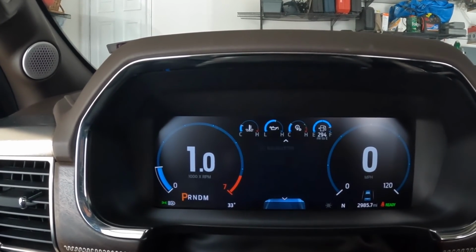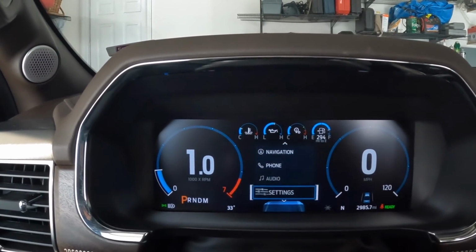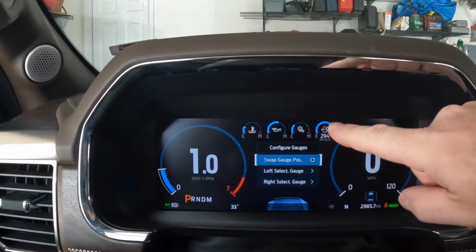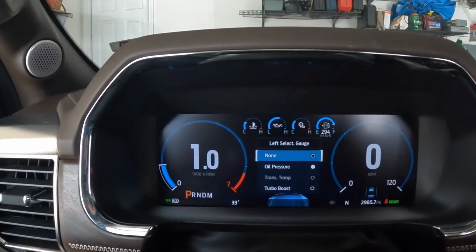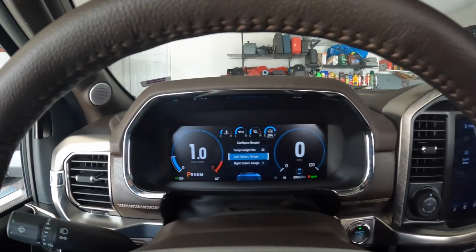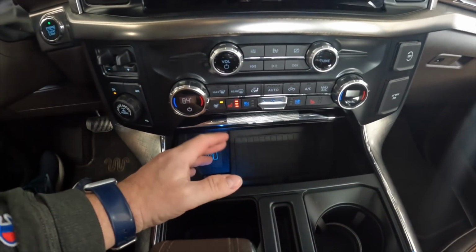But then you can also go down to settings. Let's see if it's settings. And then you can configure gauges. So you can change these gauges up top, swap them, change what you want, left select gauge. You have choices: oil temperature, transmission temperature, turbo boost. You can move stuff around. So you can really customize this truck. It's very much tech savvy for those needs. I do have the wireless charger, which works okay.